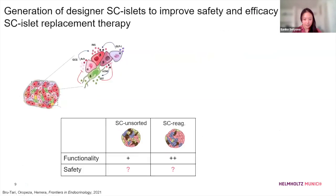In the meantime, I'm focusing more on the later stage. The current differentiation protocols, as I mentioned, focus more on the generation of SC-beta cells, often overlooking other islet cell types despite their importance in islet functionality, because we have this beautiful paracrine signaling that helps with islet functionality. The latest protocol showed that reclustering attempts already improved the functionality of these clusters.